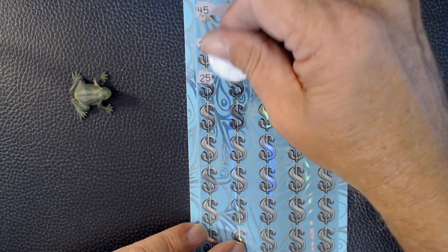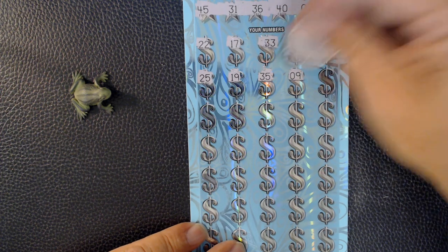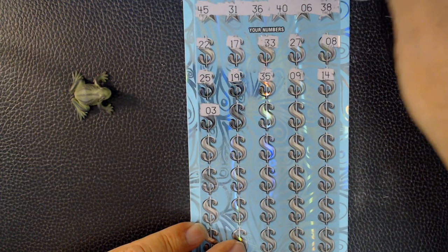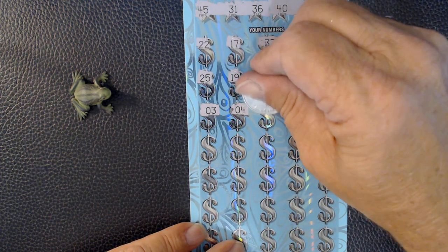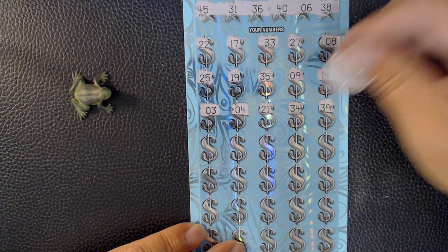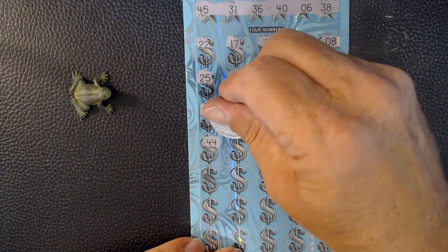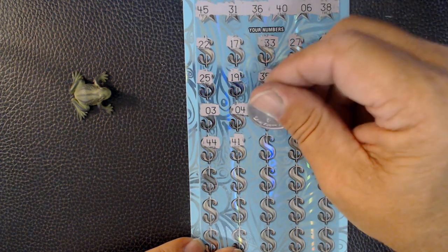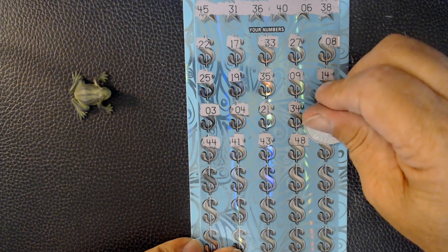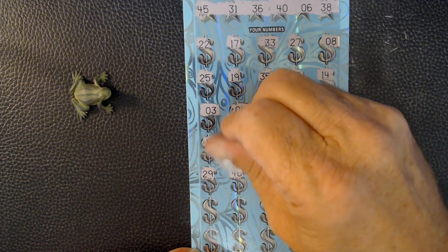No 20s. No teens. Got 36. No teens. No 20s. Got 38. Another one off. 45, another one off. Got 40, another one off. No teens, no 20s. Another one off.